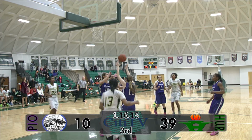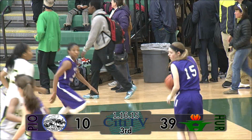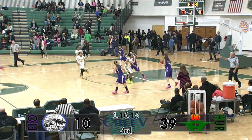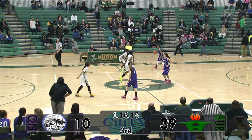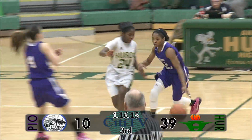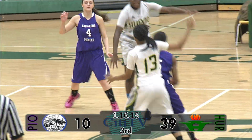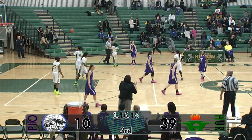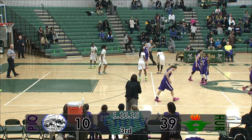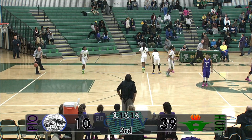Now drive to the hoop by Glenn, off the rim, no good. Rebounded by Argersinger. Some of the baseline players for the Pioneers need to keep their head on a swivel and maybe step up and take a charge, because the Rats are just driving to the lane very hard. And another pass out of bounds, turnover for Pioneer.